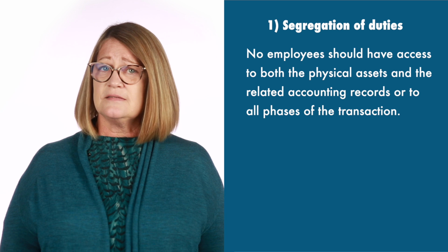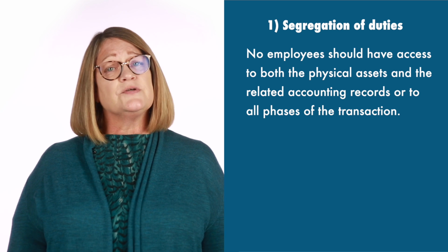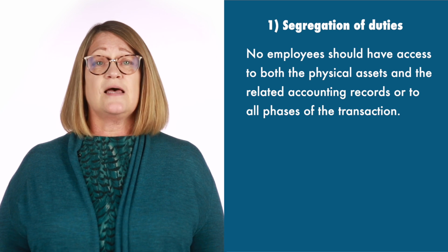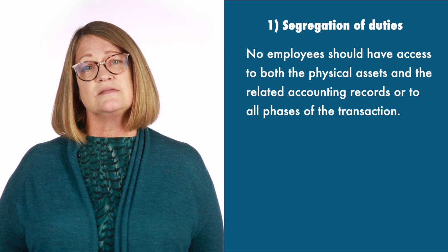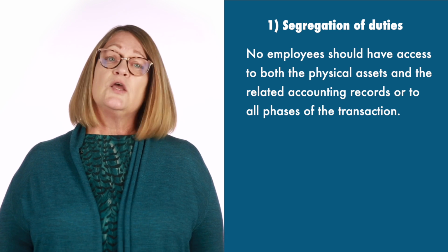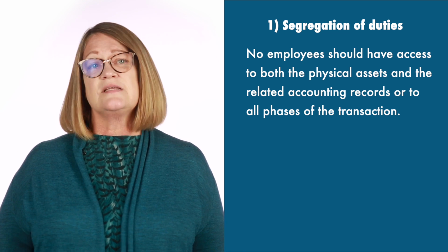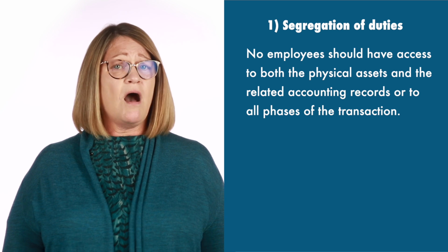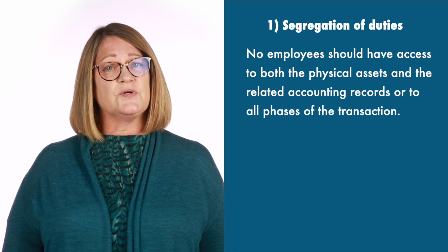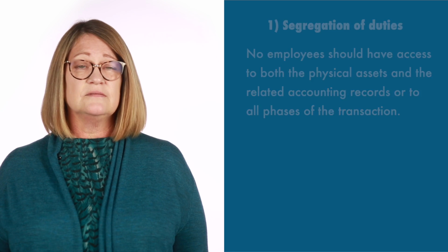in the process. For instance, the person who approves the purchase of goods should not be the person who reconciles the monthly financial reports. The authorization, the custody of assets, recording of transactions, and the reconciliation should not all be the same person. The duties should be dispersed among several staff members.